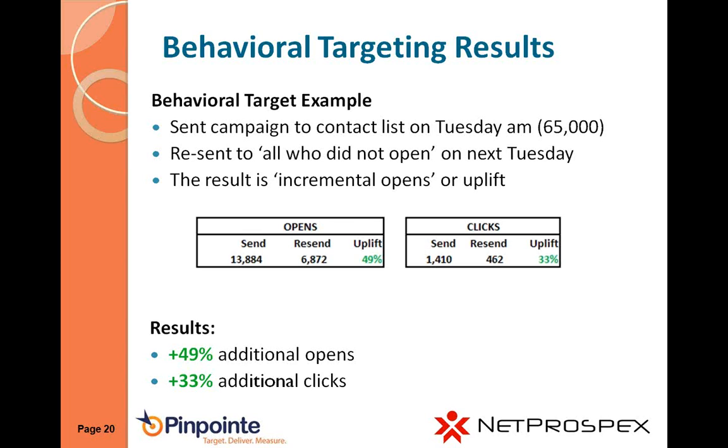to 65,000 recipients. We resent it the following Tuesday to all who did not open, based on our behavioral tracking. And so the result is, what were the incremental opens, or the uplift in new opens, that we received as a result of doing the resend? Okay? So if you look here, I have a table for opens and a little table here for clicks.